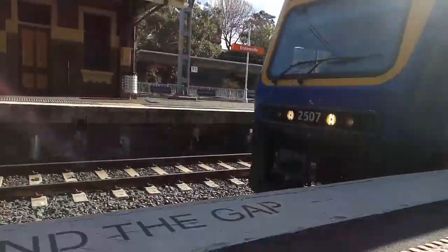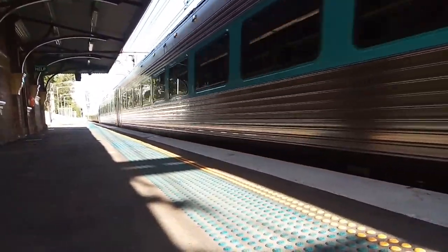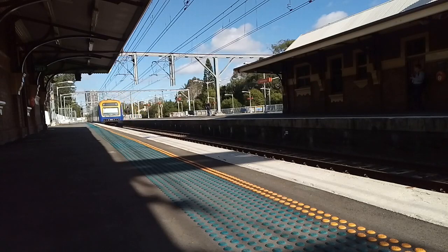2507. Trailing power car, way too bright. Okay, hopefully that Tangara will be moving sometime soon. There it is. Tangara's moving now.